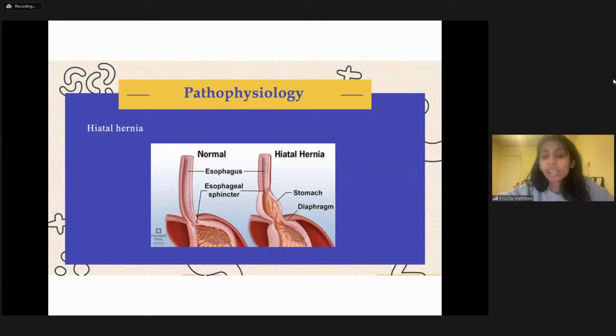But sometimes some of that stomach, which normally sits below the diaphragm, pops up, and you can see that in the right-sided photo. Because the diaphragm is a muscle, it pinches the lower part of the stomach, and that can also worsen acid reflux. So hiatal hernias are a risk and can contribute to GERD symptoms as well.